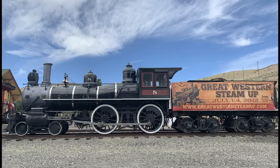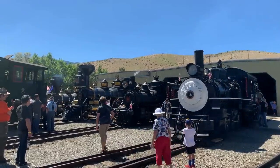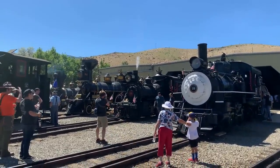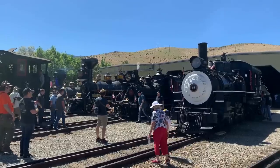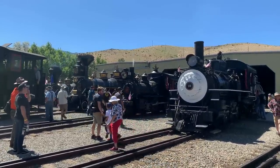So here we are at the Nevada State Railroad Museum for the Great Western Steam Up. Oh, looky there. I really have been looking forward to this event. They've got, I believe, 10 operating steam locomotives and a whole bunch of other steam locomotives that are non-operational. This is just like the hobby shop, but on full-size scale. Well, you know, there are people who model in one-to-one. Right, but I was just running around from train to train to train. Yeah, me too. It was just amazing.